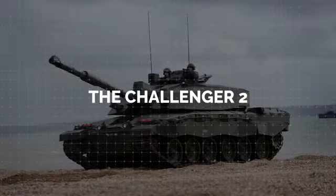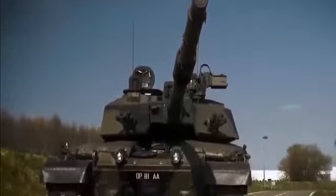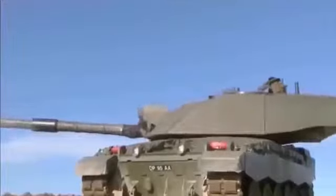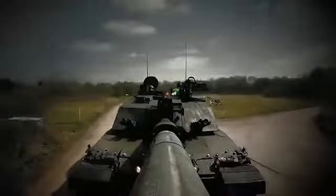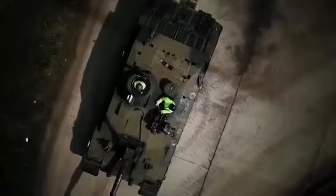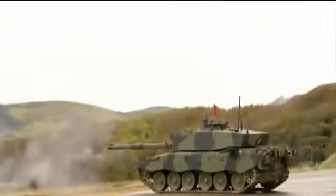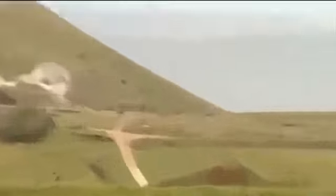The Challenger 2. If you want to call this tank something like pure violence incarnate, then it would be fitting. The tank was designed in the United Kingdom and is in service in the British Army and Royal Army of Oman. It entered service in 1998, and it's been outfitted and updated with all the new technology and is considered one of the most capable and formidable tanks in the world. The Challenger 2 has a very accurate 120mm rifled gun and makes use of special Chobham armor, which is incredibly reliable in combat. The tank's main gun has a maximum range of just over 3 miles and holds the record for the longest tank-to-tank kill in the world.